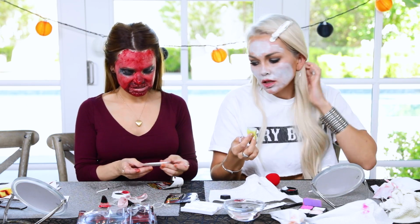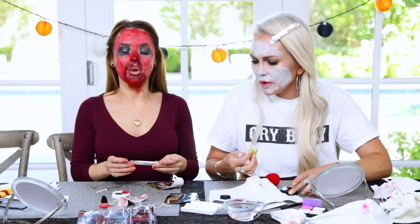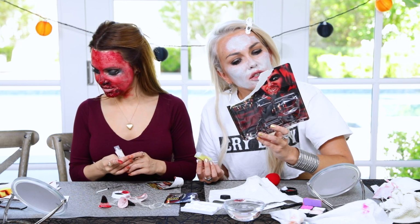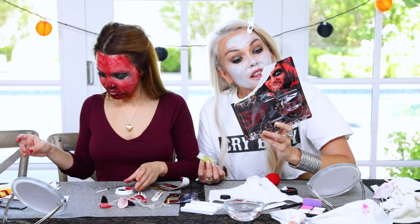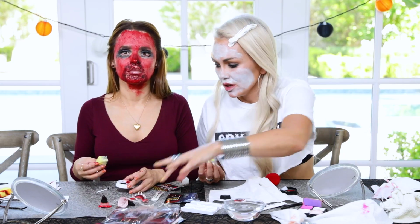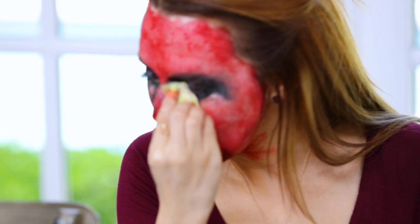Wait, what's this? That's your latex for your hair. Wait, no, you should have spirit gum for the hair. Why are they telling you to put it on with latex? They're trying to kill you. That's what came with it. If the latex does not come off, you can put some olive oil on it. This handsome devil has got a mean smoky eye. We need a bigger smoky eye.